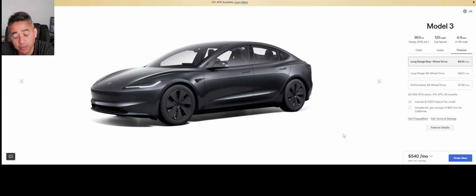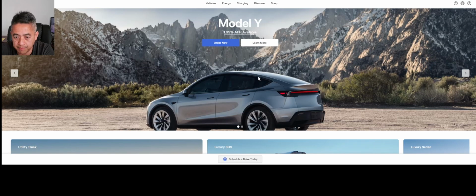Now 1.99 is pretty good, and this financing rate is actually through Tesla, and it's called promotional rates because even if you have a high credit, you don't get this kind of rates. The average rates right now is about maybe 7 to 8%, and even if you get it through a credit union, you're looking at about 4 to 6%. So still 1.99, you can't beat that. But this is a Model 3, so let's take a look at the Model Y.